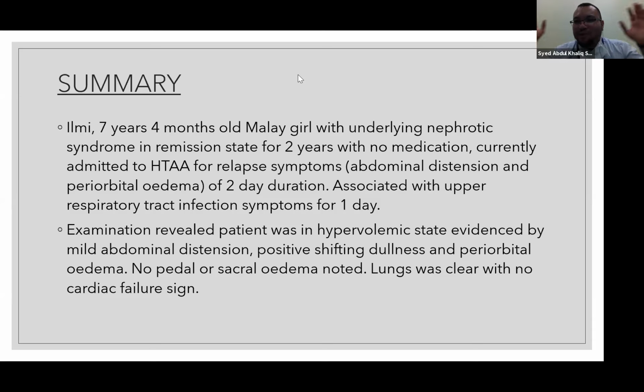You remember, you've had sessions with me in the group with all the friends. We discussed the pathophysiology of nephrotic syndrome, among others. Nephrotic syndrome has two theories: overfill and underfill, isn't it? The underfill theory is the classical theory.